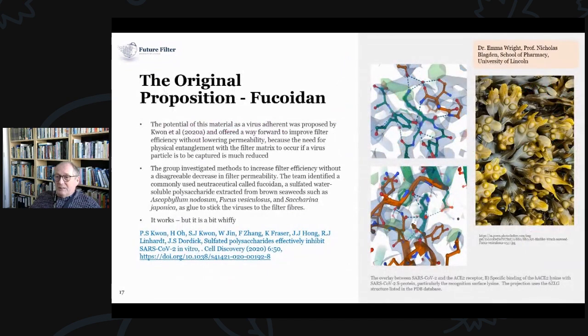So the seaweed. This is work by Dr. Wright and Prof. Blagden of the School of Pharmacy at the University of Lincoln. First of all, we identified a paper by Kwon et al. in Nature Cell Discovery. So it's a very well thought of publication. And they said fucoidan, it's sold as a nutraceutical. So it is available. It's extracted from brown seaweeds like bladderwrack.